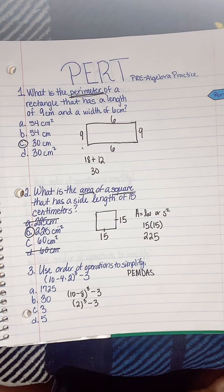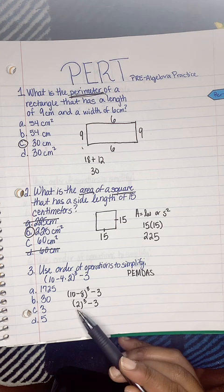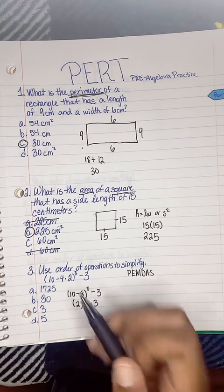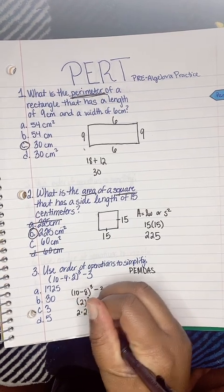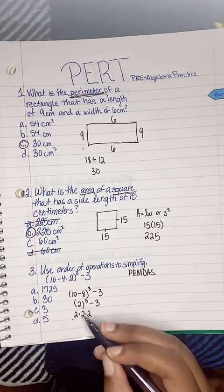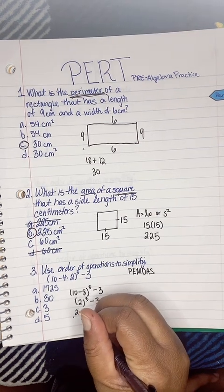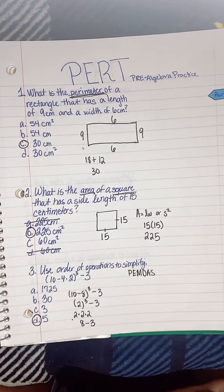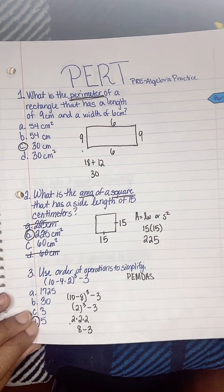Can you guys put it in the chat? What is 2 to the third power? What do we get? Okay, we got D in the comments. Okay, 5, 6. Ooh, we get 6, 8. Yes, 8. Remember this, we never multiply these. What this is telling us is 2 times 2 times 2. So 2 times 2 is 4. 4 times 2 is 8. So 8 minus 3, like somebody said, the answer is 5. Yes. Great, you guys. All right, let's keep it going.